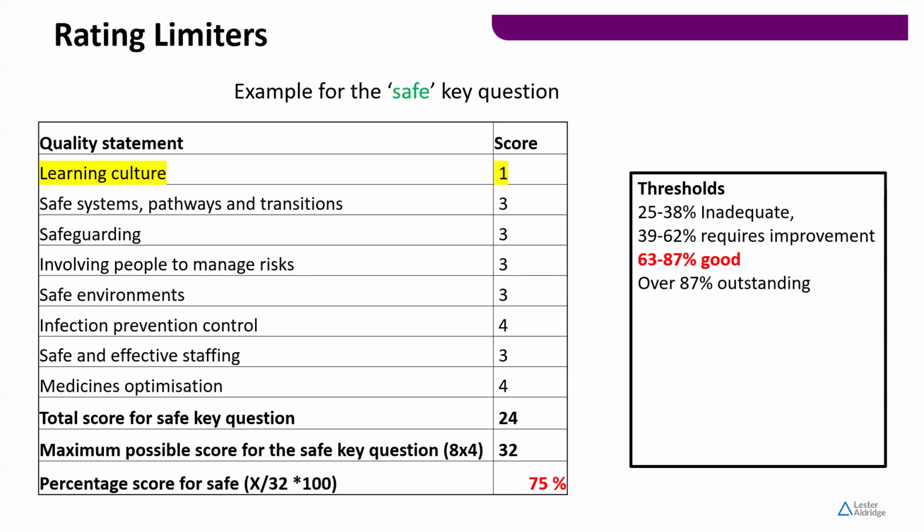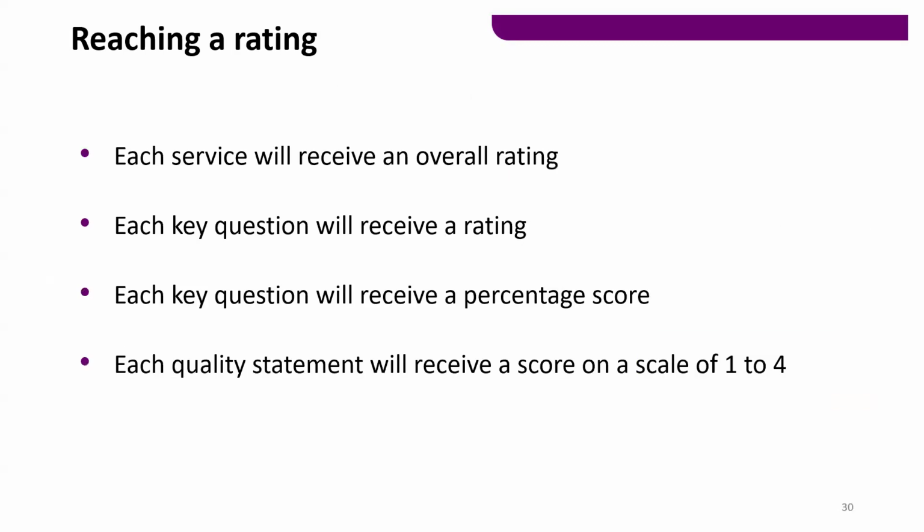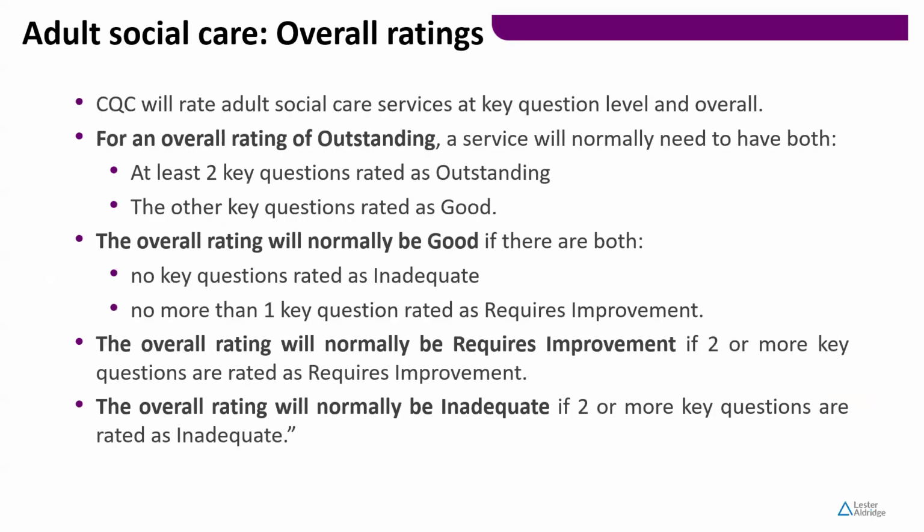So this is what it looks like in practice. So you have your learning culture score, that's a 1. Irrelevant of the fact that you're under good, so everything else, 3s and 4s, you absolutely should land with a good at the very least. However, you've got a 1 for learning culture. According to the rating limiters principle, you will have to be requires improvement, despite the fact that your actual physical score looks like good. So again, this is how you reach the rating.